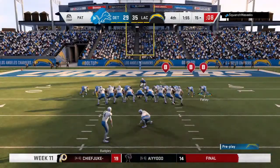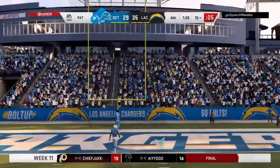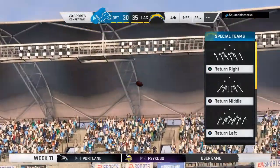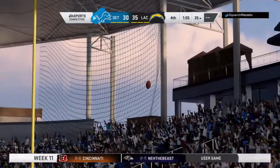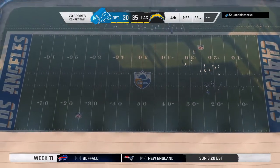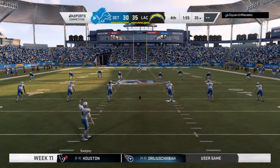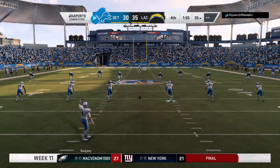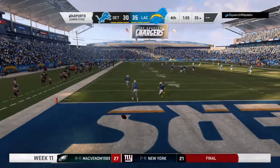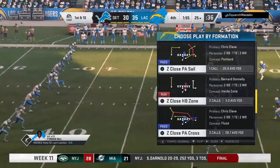Still an important piece of business to take care of, the extra point. And this is back to a 5-point game. Next to score, Chargers 35, Lions 30. Following the touchdown, Badgley out there to kick it away. The Chargers take over first and 10 at their own 25-yard line.